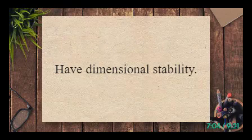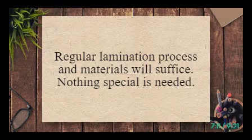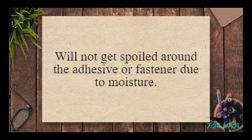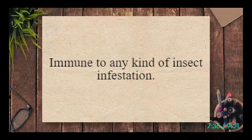Have dimensional stability. Can be painted or laminated with a multitude of finishing materials. Regular lamination process and materials will suffice. Nothing special is needed. Have very low resin absorption. Can be installed and fabricated using regular woodworking tools. Will not get spoiled around the adhesive or fastener due to moisture. Attachable to other materials through screws, adhesives, resins, and staples. Immune to any kind of insect infestation.